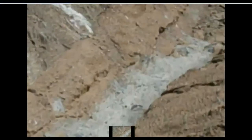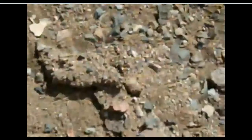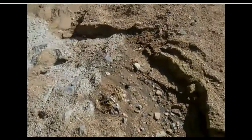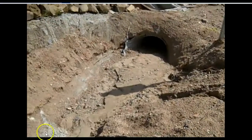Well, here they have the little drainage ditch that they put in to keep the decomposed granite from filling up this little area here, the culvert, which I'm going to get to in a moment. Sorry it's taking so long. And let's see, where are we here? I'm walking down towards the culvert. There it is, right there. Okay. You can see the erosion, the massive erosion that takes place. There's the culvert right there.